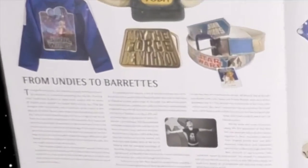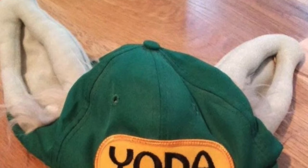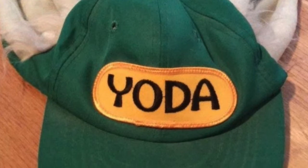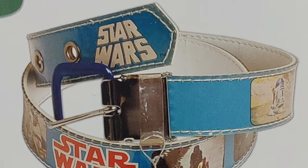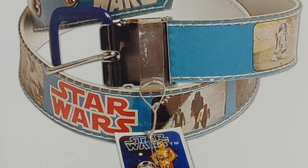In this episode, From Undies to Barrettes. Through the early 1970s, the t-shirt was usually all white and worn as underwear or considered something that only the working class would wear in public. In other words, anyone with an ounce of fashion sense wouldn't be caught dead wearing one. That has changed rather dramatically, and at least part of the reason is Star Wars.